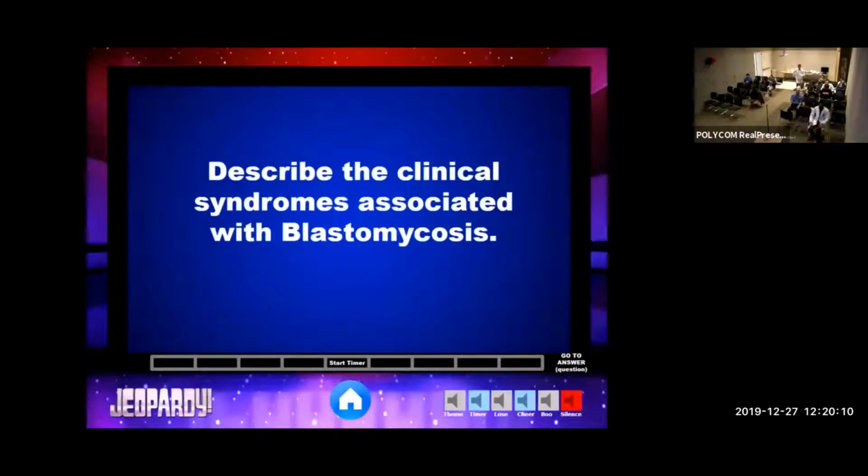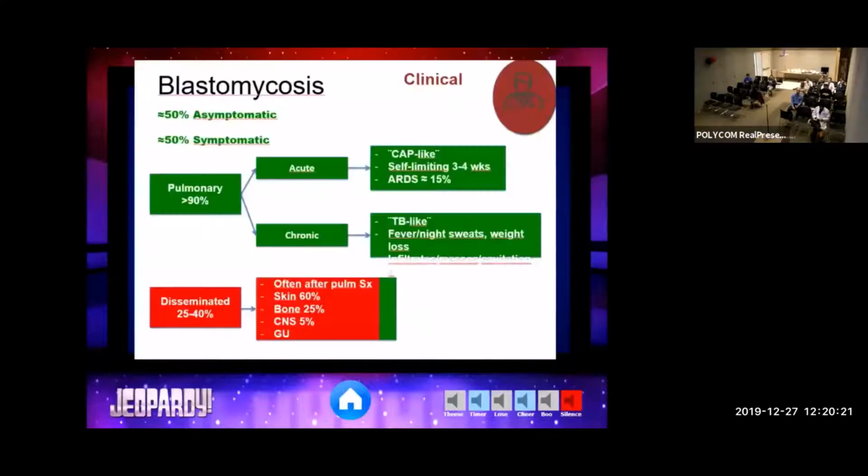So the only thing that I would add to that is that remember 50% of the patients can be asymptomatic, and out of the 50% who are symptomatic, all of those syndromes are described. I just put here one of Christian's slides. So again, 50% asymptomatic, 50% symptomatic, pulmonary syndrome is 90%, acute or chronic, as you said, and disseminated is 25 to 40% of the ones that are symptomatic, and skin and bone are the most commonly seen. So very good, very good.